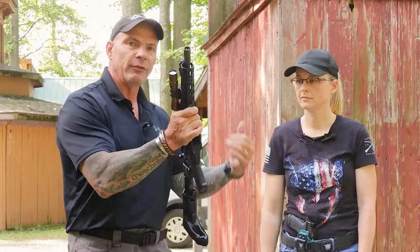Now, with the Palmetto State or any other sort of AR carbine like this, believe it or not, despite it looking pretty similar in size to the rest of them, this, according to the ATF, is actually a handgun.